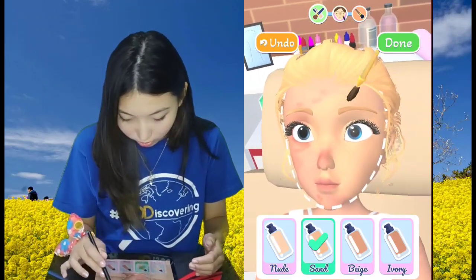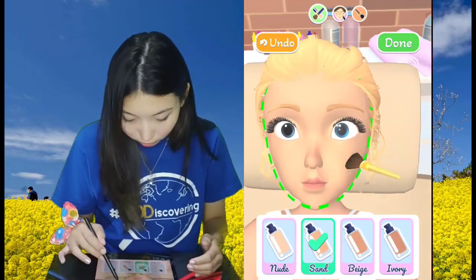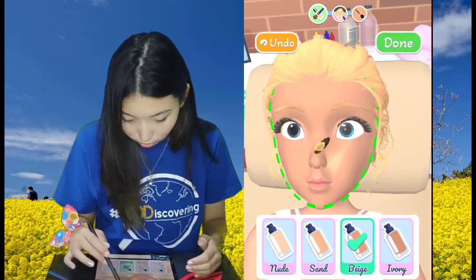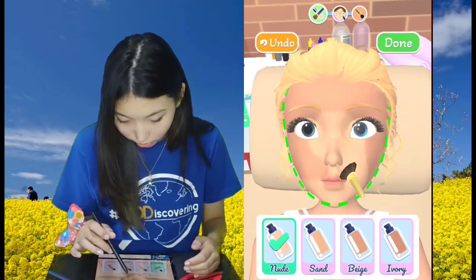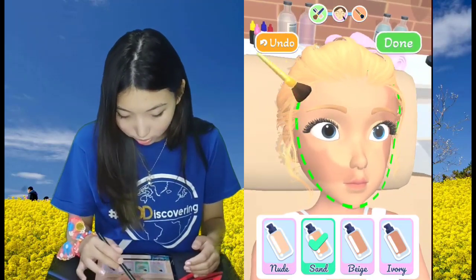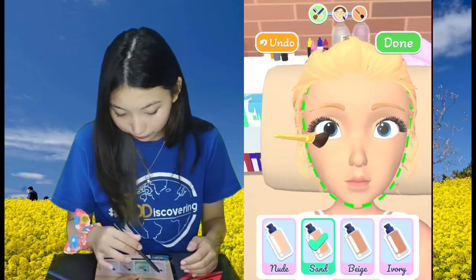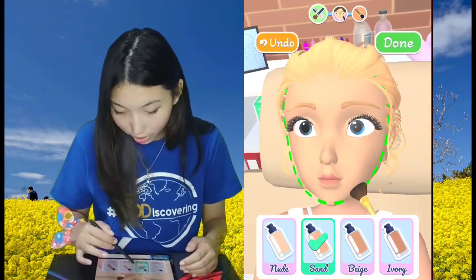Wait, do I think the color is right? So this is a beige color. I think beige looks... No, you look tan. It's the sand. Or is it nude? No, sand. Sand suits you the most because it looks really like your skin color. So, this one, okay? Nude, sand, beige, and ivory.